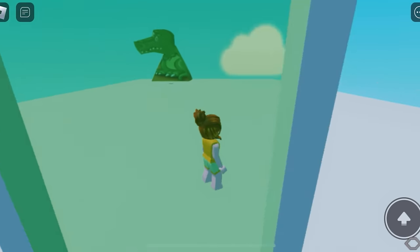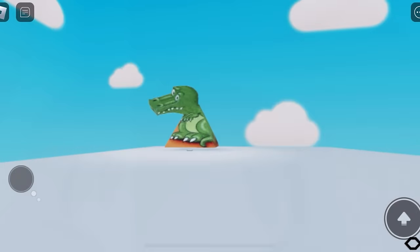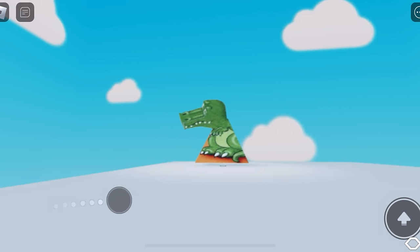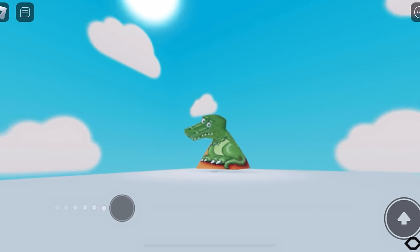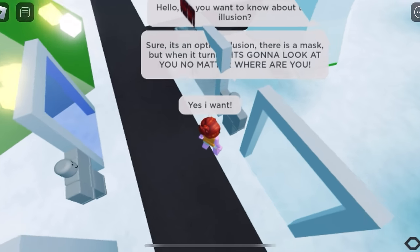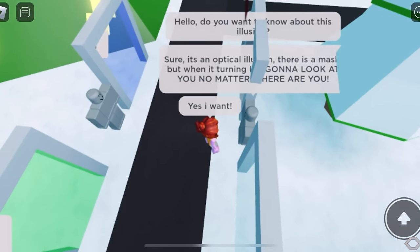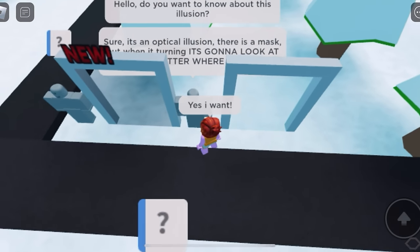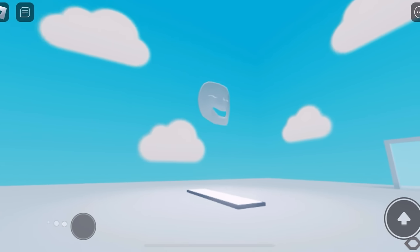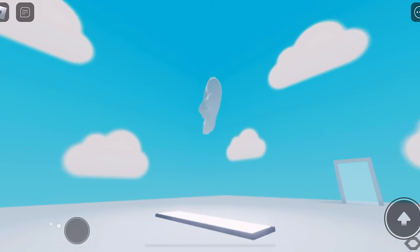Let's do the green one. It's the dinosaur. Dinosaur staring at you. Hello, do you want to know about this illusion? Yes, sure. It's an optical illusion. There is a mask, but when it's turning, it's going to look at you no matter where you are. Kind of. Now I see it.